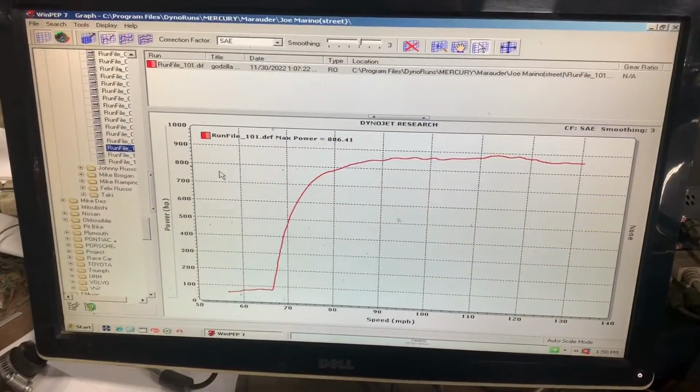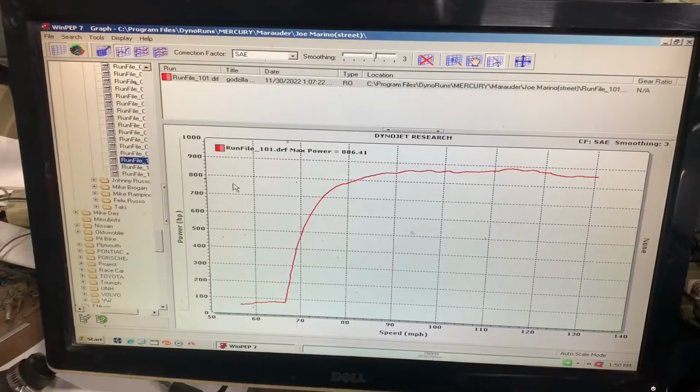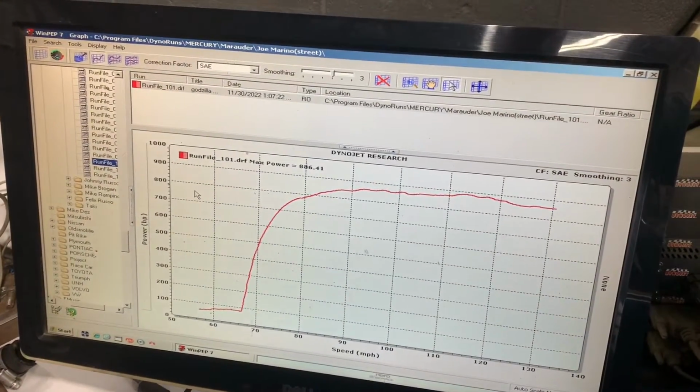Well, there you go. 886, so a big tire. So this is what it's going to take to go in the 8s with this car. So let's pack it up and head to the track.